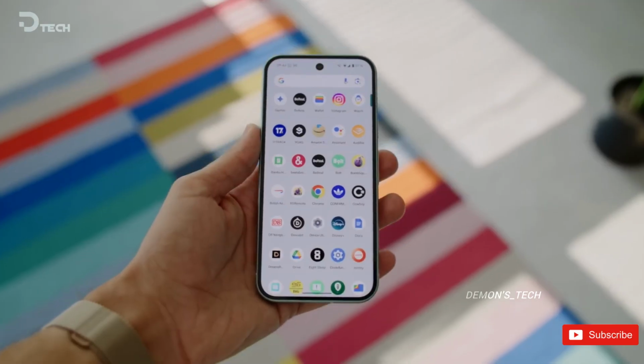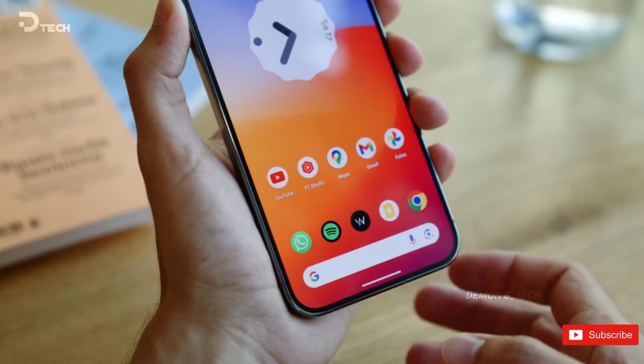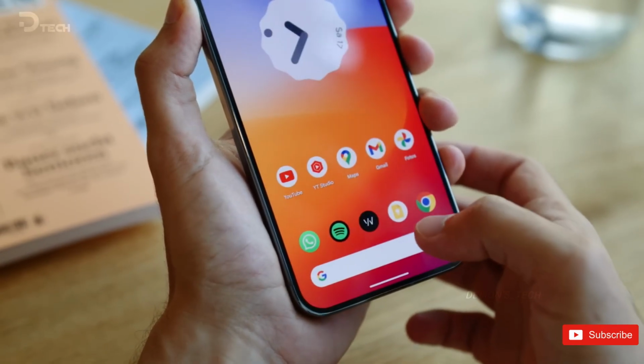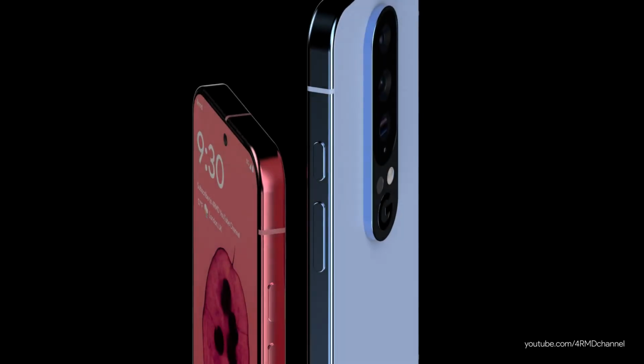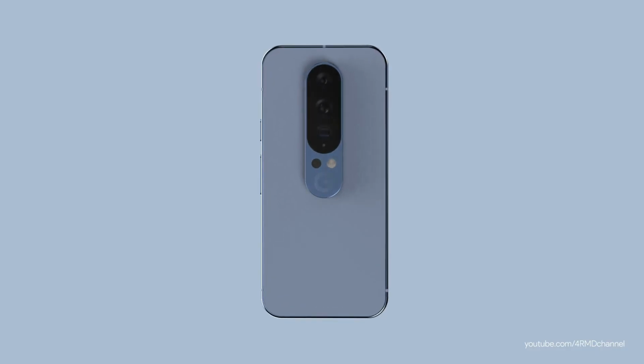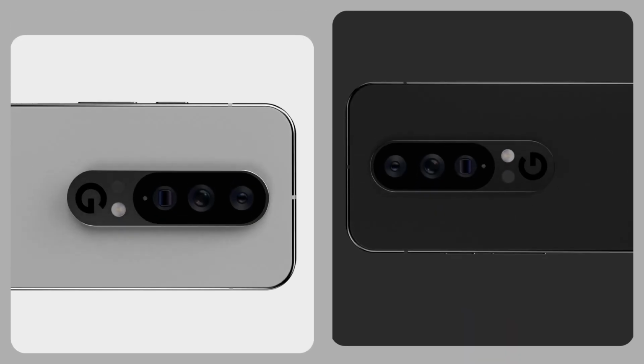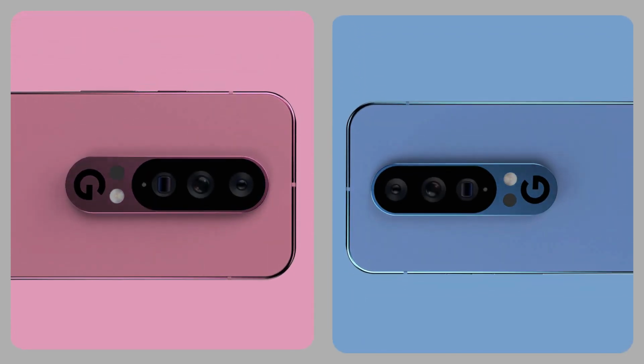It's important to remember that these specs are not confirmed, and they're just part of the wish list from the concept creator. We don't know for sure whether the Pixel 10 Pro will actually pack all of these upgrades, but based on past trends, we wouldn't be surprised if Google pulls out all the stops for the next generation. Either way, we're looking at a summer 2025 launch for the Pixel 10 series, so there's plenty of time to dream about what could be.